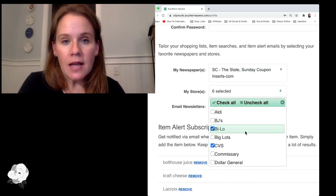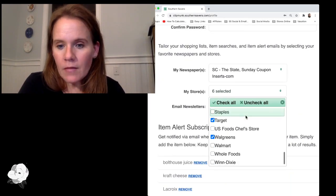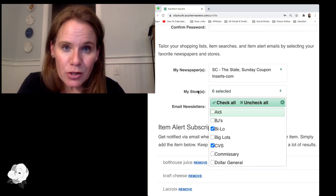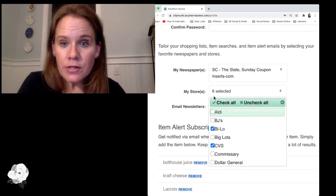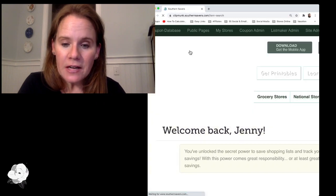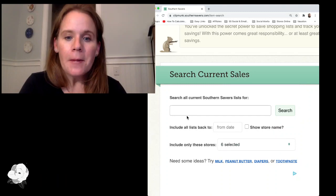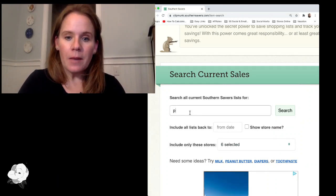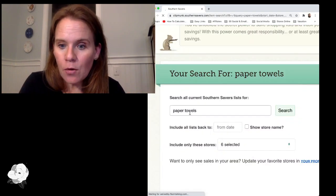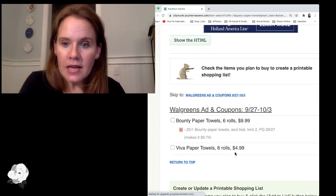The stores, if you select specific stores, so I have the stores that I tend to shop the most selected, that totally factors in to the item search. That's all that selecting your stores there will do, but if I go to the item search and I'm searching for a specific deal, you can see 6 stores are selected, so it automatically pulls that up. If I'm looking for a deal this week on paper towels, then I'm going to see all the current sales on paper towels this week around town. And it's just going to give me all the lists that I can go for.